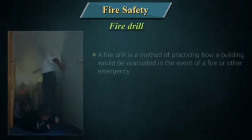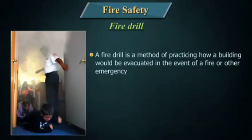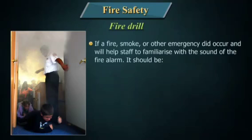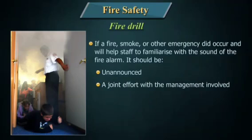Fire drill. A fire drill is a method of practicing how a building would be evacuated in the event of a fire or other emergency. The purpose is to make everyone aware of how to exit the building in the quickest, easiest, and safest way possible if a fire, smoke, or other emergency did occur, and will help staff to familiarize with the sound of the fire alarm. It should be unannounced, a joint effort with the management involved.